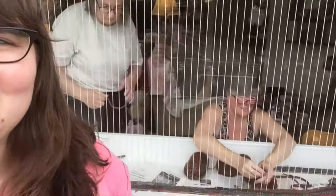So, the window is officially going. We got some people weaving already, and we've got a little bit of weaving growing there. It's so exciting to see it come to life.